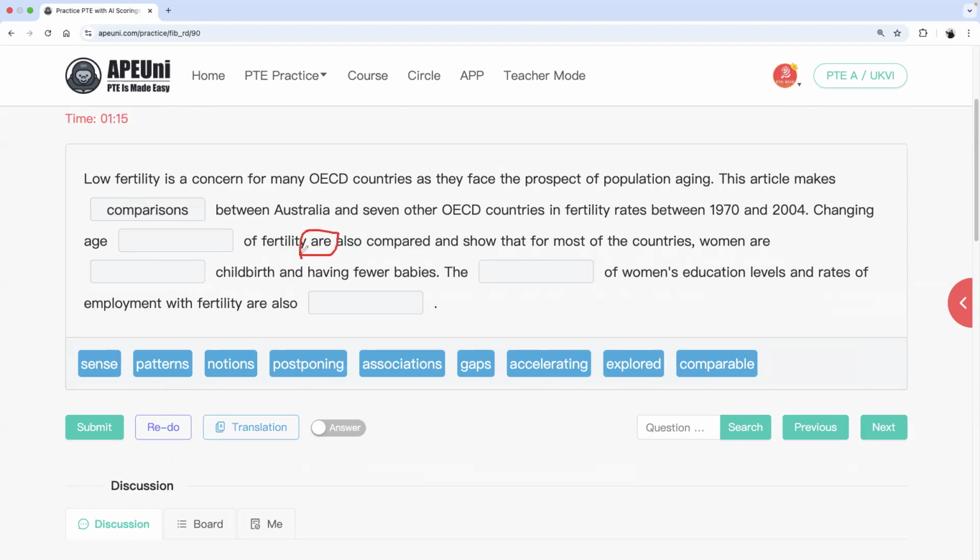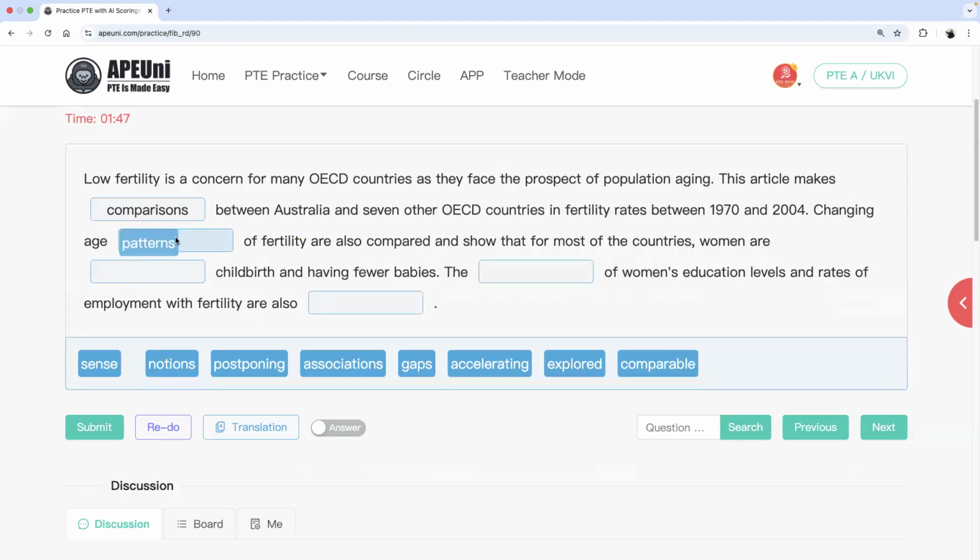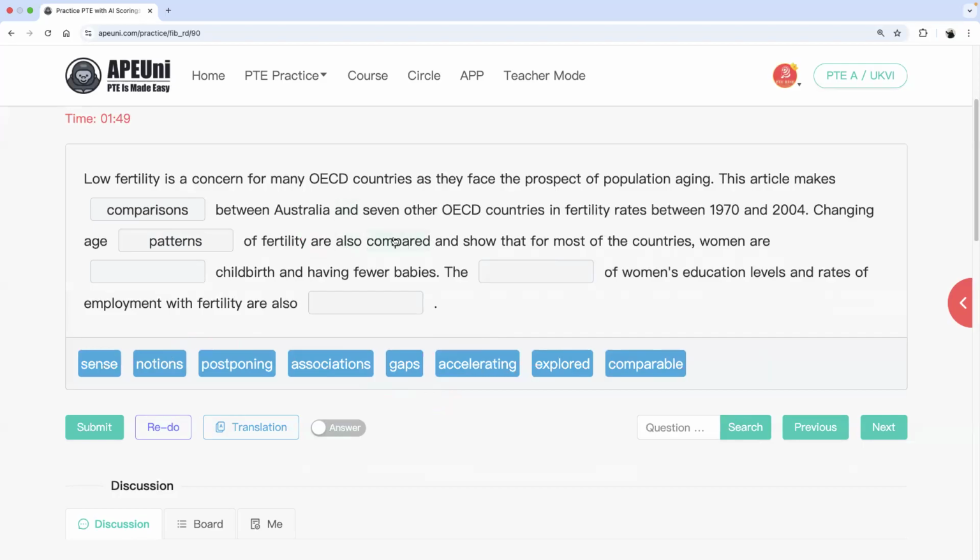there is this word which says are compared. So that means the word should be plural. So how many words are plural? 1, 2, then 3, then 4, and the rest are not plural. So associations is always with, so I'm going to cancel it. So changing age patterns, changing age notions, changing age gaps. So which word do you think is suitable more? I'll say age patterns. Changing age patterns of fertility are also compared. And I think now you know that you're 100% right, because the word compared and comparison are same.